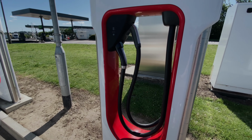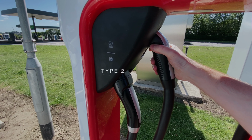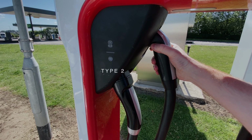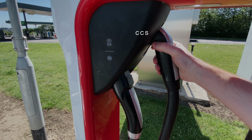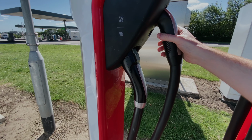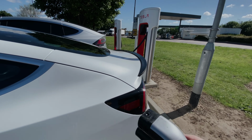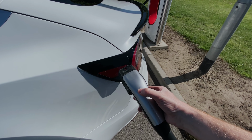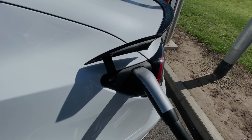So you've got two charging cables available on the stalls. You've got your Type 2 and the CCS. So the Type 2 is compatible with all Teslas, but that charges at your slower rate. Then you've got the CCS cables, which is your supercharger, and this is compatible with all Model 3s and Model Ys, or any Model S and X that's using an adapter. So just pull the cable down to release it, and then press the button on the cable to open your charger port on the car. It'll then go green once it's started to charge.